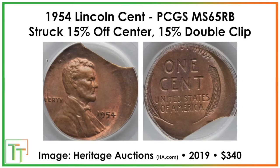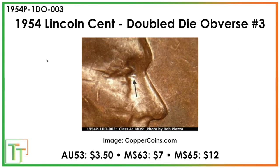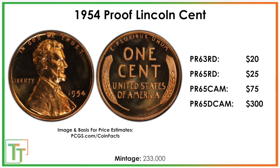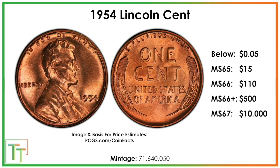But those are a good look at some of the main errors that I was able to find for the series, as well as the different varieties. Nothing wild on the varieties front, but I still think it's interesting to discuss them just because there are things for people who are variety collecting enthusiasts to search for on them, as well as the proofs and, of course, the better date status in really high condition.